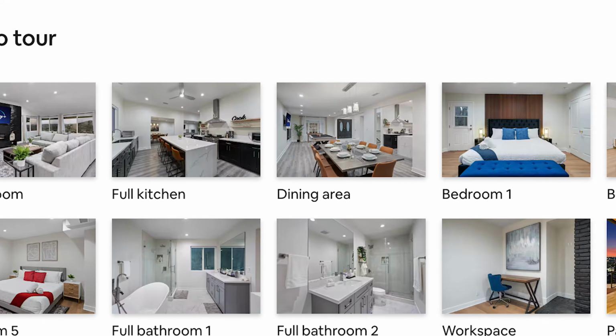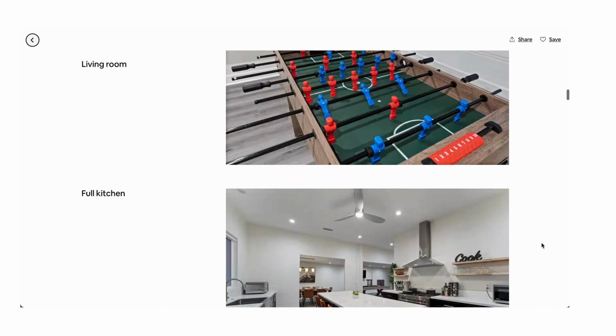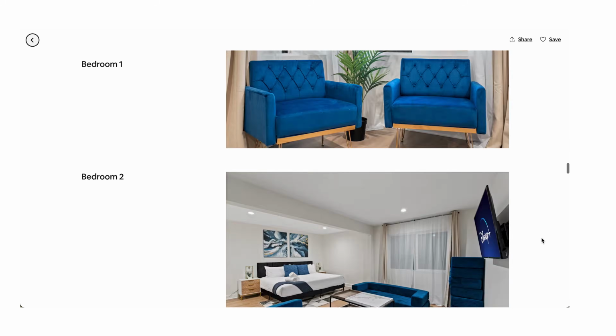Then when they click into your listing, the photos need to really flow. They shouldn't feel like just a random dump of every picture your photographer took. That's so annoying. Your first 5 photos should always highlight the best parts of your Airbnb. And then from there, it should flow like an actual tour. So start at the front door, then show the living space, the kitchen, the bedrooms, the bathrooms, the outdoor areas. The right photo order builds trust, and trust gets you booked.